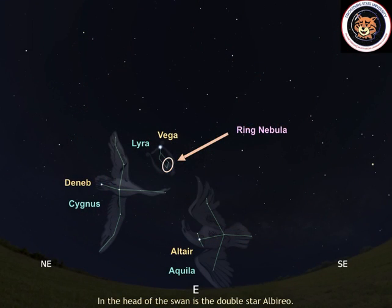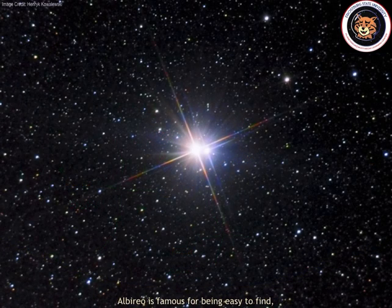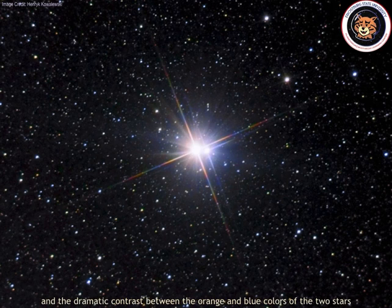In the head of the swan is the double star Albireo. Albireo is famous for being easy to find, and the dramatic contrast between the orange and blue colors of the two stars when observed with a telescope or binoculars.